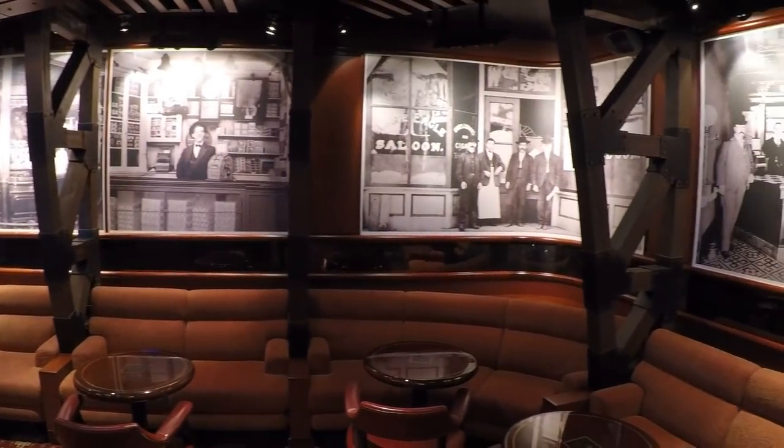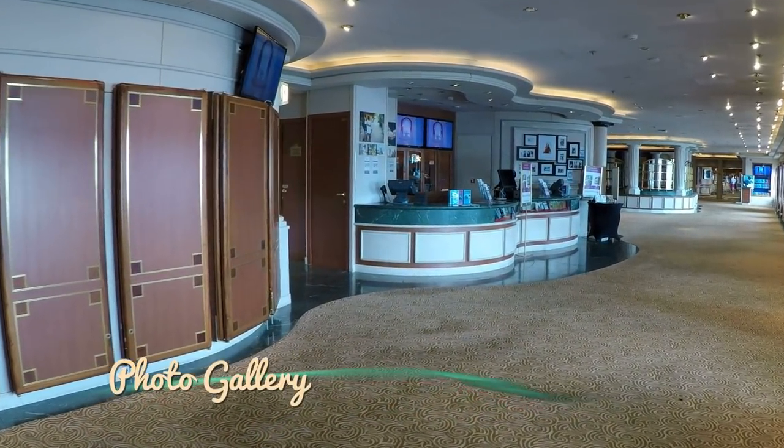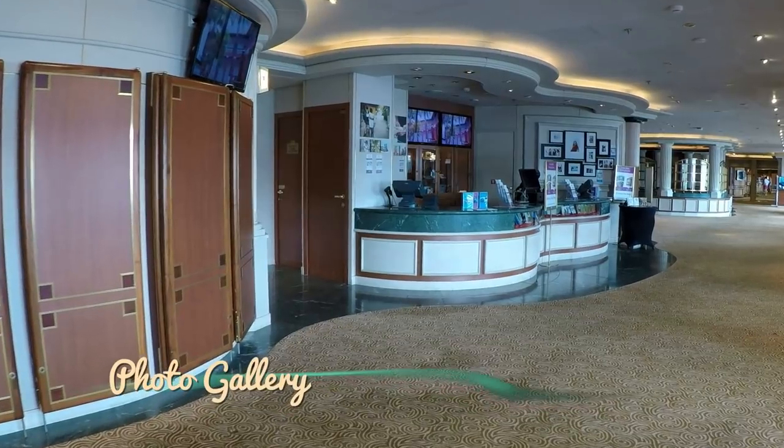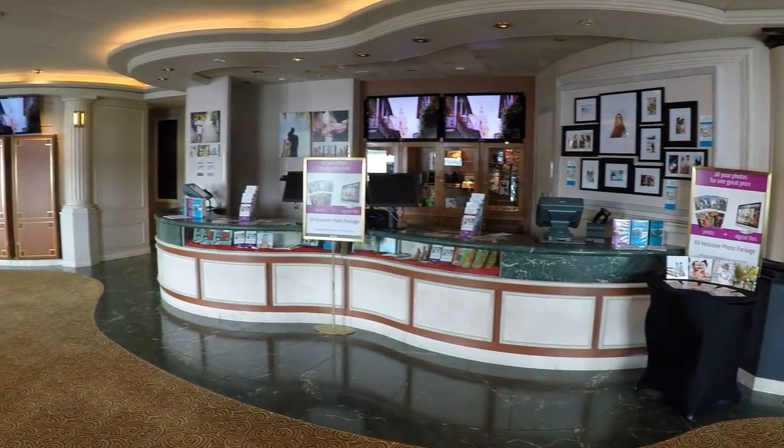Also on Deck 7 aft, you'll find the photography and video gallery, where you can browse your photos, set up an appointment with a Platinum Studio, or pick up a GoPro or some extra SD cards.